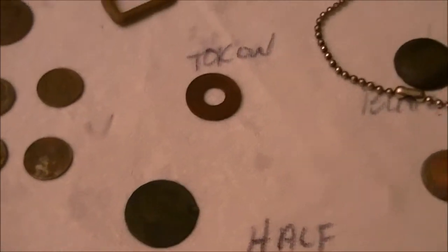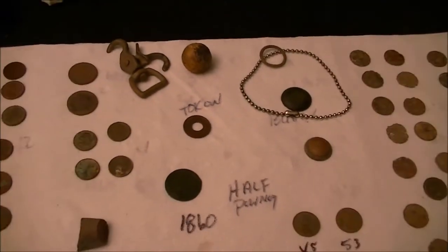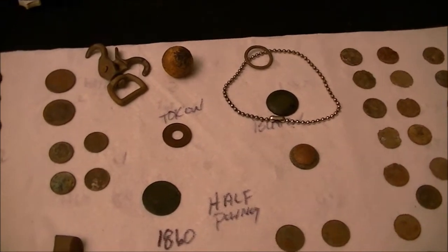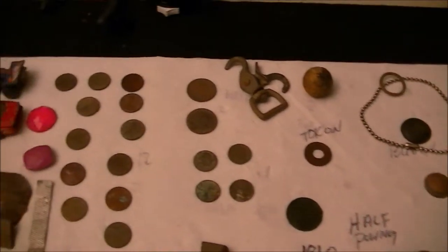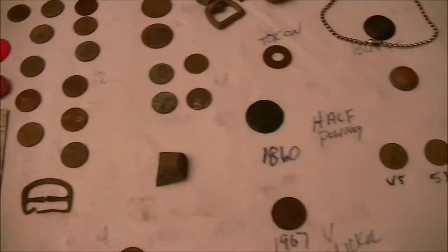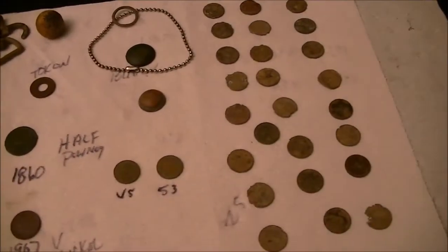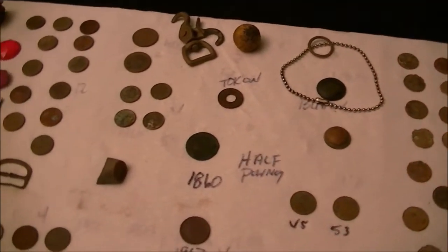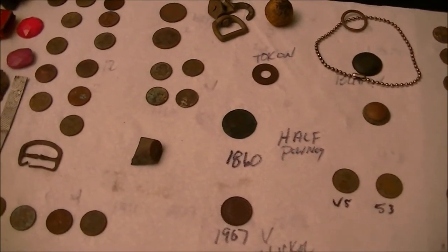Well, anyway, that was all the finds for the day. I did about 5 or 6 hours, 5.5, 6 hours of looking. Them old houses like that have lots and lots of junk. And I dug a lot of stuff I shouldn't have. But you never know when you're going to hit that one that is really worth something or really valuable.